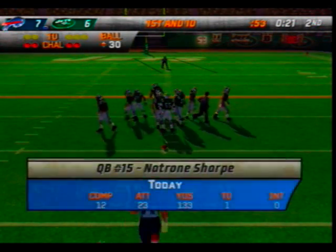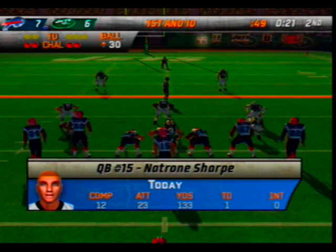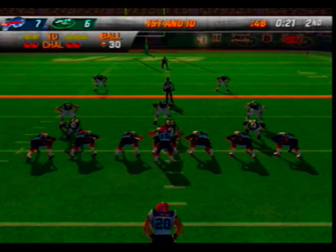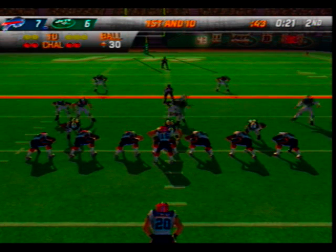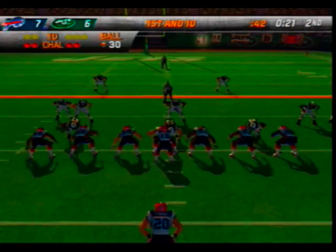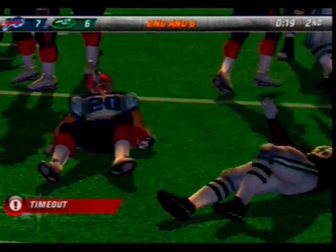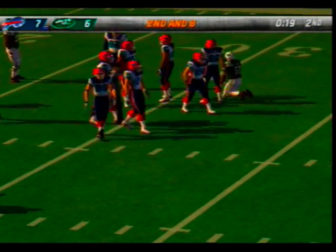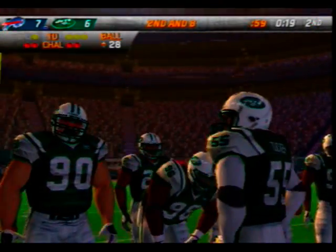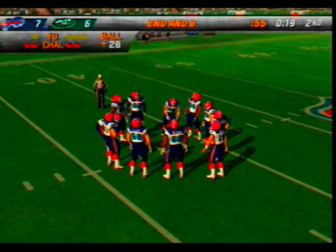First and 10. Ball on the 30-yard line. Thomas, the lone back. Sharp with a man in motion. Off to the tailback. They'll spot this one at the 28-yard line. That's three tackles so far for him today. A big part of this guy's running style is to use the blockers to set up his cut, but they were nowhere to be found on that run.